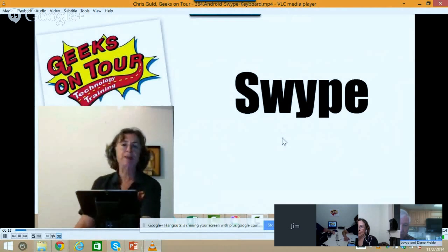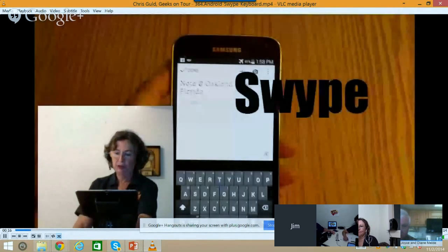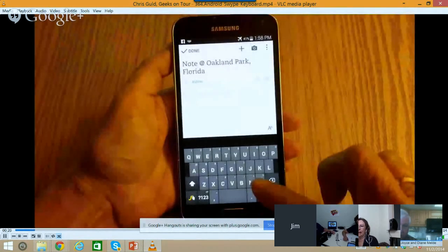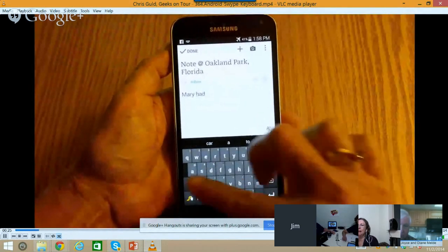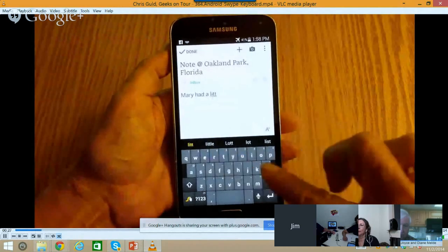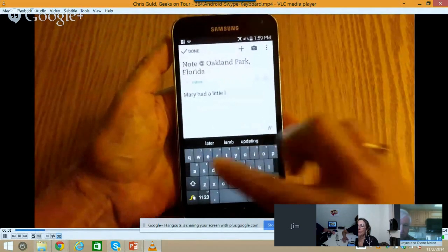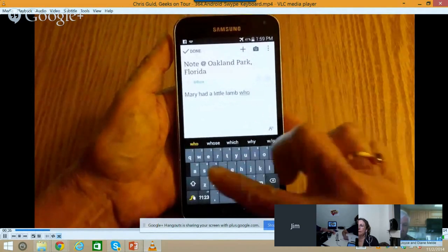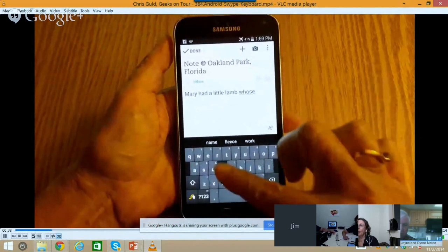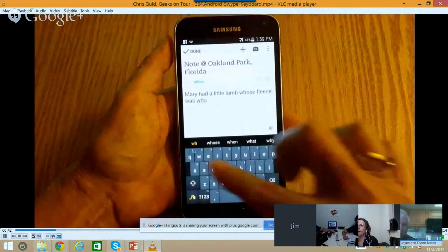So Swype is the way to type faster on these mobile devices. This is my Samsung Galaxy S5, and you can still type key by key if that's what you want to do, or if you need to for some words. But as long as you see that orange S in the lower left-hand corner, you have the option to drag, to swipe.